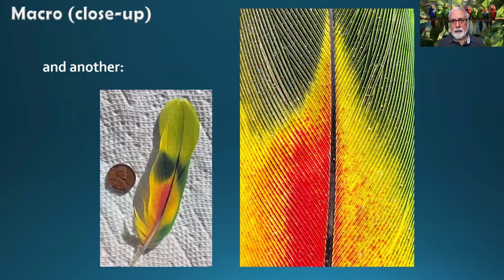We can take some really, really good macro images. And feathers are a great subject.